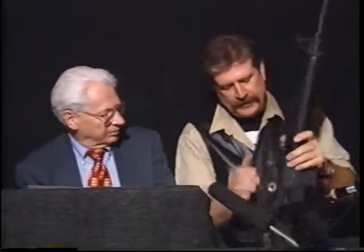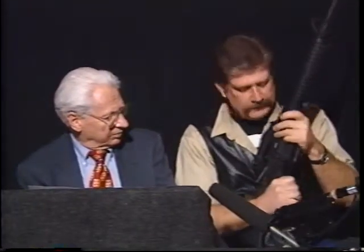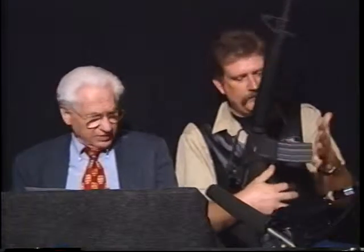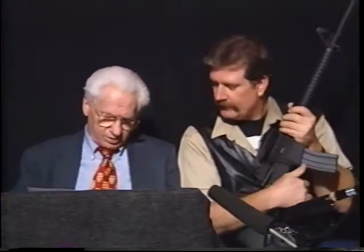Wonder how many people were bayoneted to death in the United States in the last 50 years. Heavens only knows. Not many. But somehow having a flash hider and having a pistol grip make it very deadly for some unknown reasons we don't understand. I'll tell you. And this, of course, long magazine, can't make these anymore and sell them to the general public. There's some funny ideas running around loose in this country.